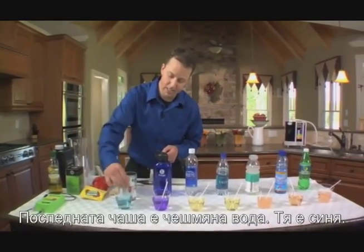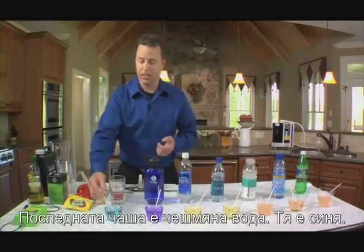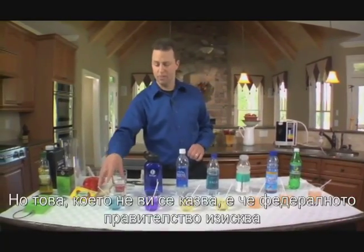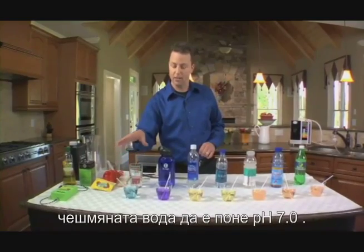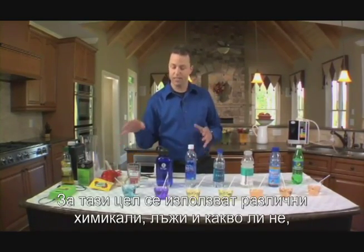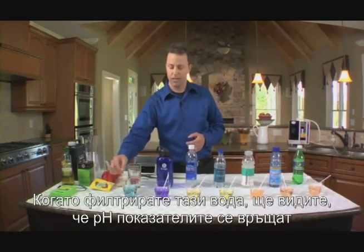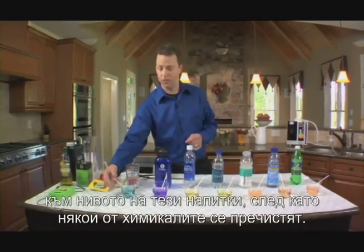Now this last glass, this is the tap water. Now this tap water here is blue. And some people get excited about that because actually the pH value of this compared to all these other drinks is much better. Much better. But what they don't tell you is that the federal government mandates that tap water be at least 7.0 in pH. And so because of that, they use various chemicals, dyes, and anything they have to put into that water to get it to go to here. In fact, a lot of times when you filter this water, you will actually see that the pH values come back to this range once some of those chemicals are filtered out.